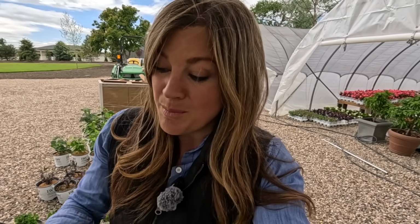Now it may not color up quite as vivid, or it may not bloom quite as much, but it still will have color and it still will bloom. They get these little clusters of yellow flowers, which are beautiful, and the pollinators love them. So I really am a huge fan of Diervillas.